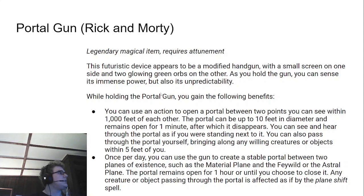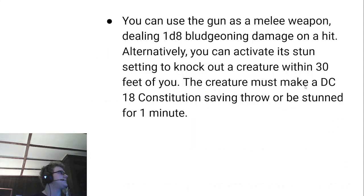Once per day, you can use the gun to create a stable portal between two planes of existence, such as the material plane in the Feywild or the astral plane. The portal remains open for 1 hour or until you choose to close it. Any creature or object passing through the portal is affected as if by the plane shift spell.